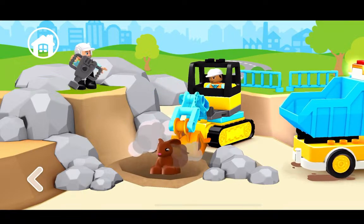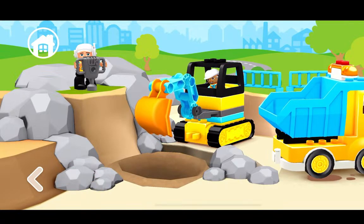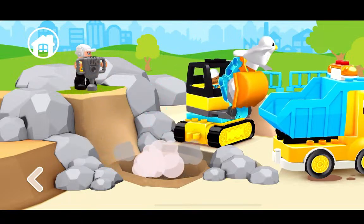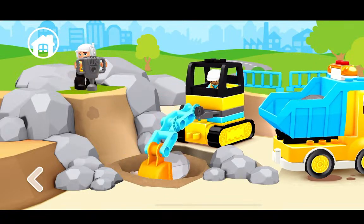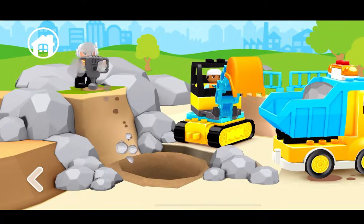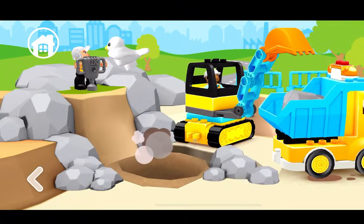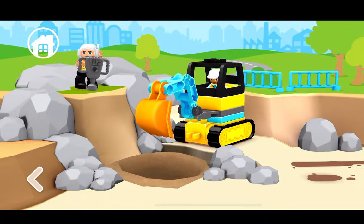Hello, bunny. And maybe drill one more time. And see what we do next. Okay. Hey, stone. Bye bye. Okay. See what's the next Lego level.